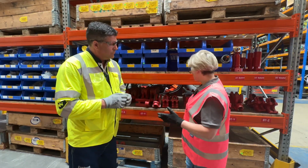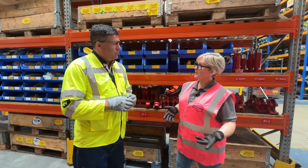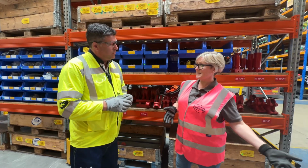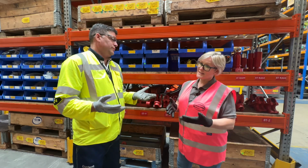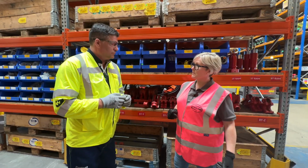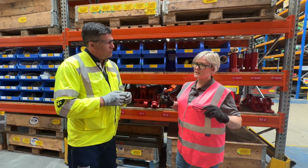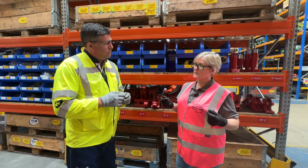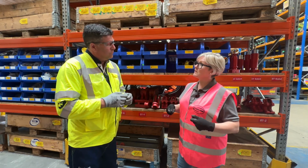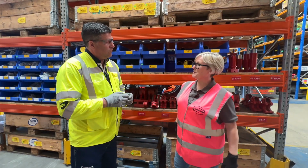So what we can do is swap the hooks over. And then it gives your customer the opportunity to pick up his existing attachments. So let's say he used to run all 3CX. He likes the idea of buying a new Kubota, but he wants to keep his attachments. So it's a really simple process. You just unscrew a couple of bolts, take off your current hook, flip on your new hook, and hey presto, you can pick up your new attachments.